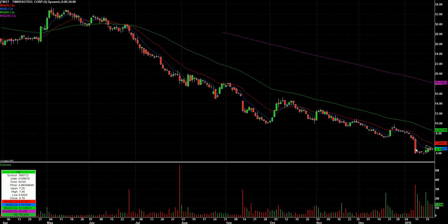When you go back to the daily, it doesn't look that interesting. But as a day trader, we saw this big spike, and now we're kind of watching the tightening formation.